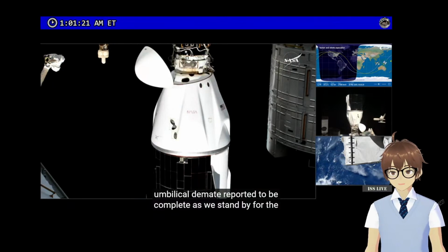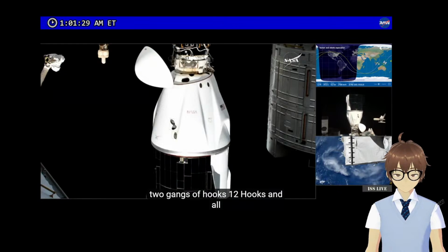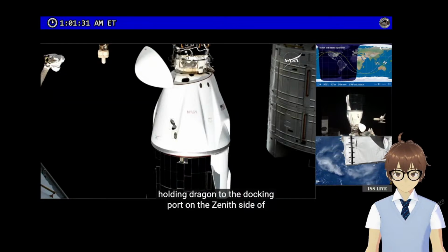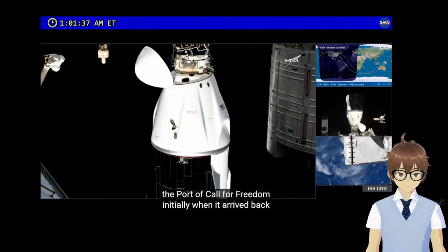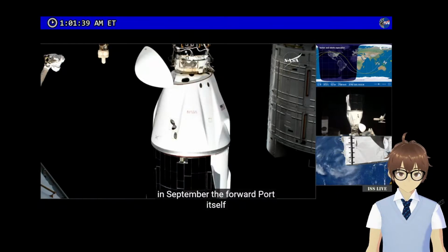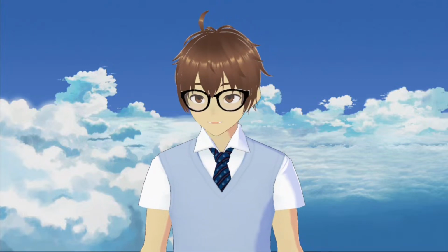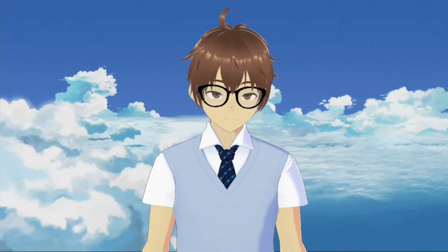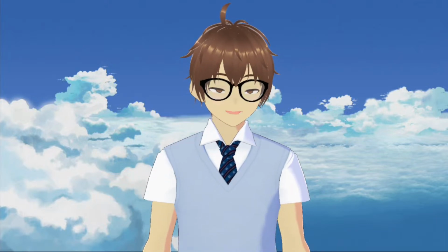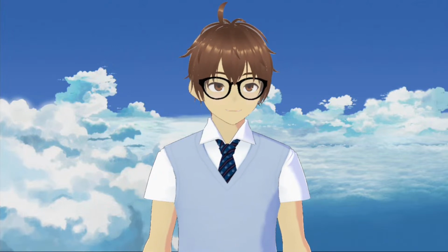As we stand by for the initiation of the opening of the hooks, 2 gangs of hooks, 12 hooks in all, holding Dragon to the docking port on the zenith side of Harmony. Again, Harmony was the port of call for Freedom initially when it arrived back in September. The forward port itself experienced a relocation maneuver with Hague, Gorbunov, Williams, and Wilmore on board back on November 3rd, to move from the forward port to the zenith port, a short spin around the block to reposition that spacecraft, where it has been mated and docked to the International Space Station since last November.